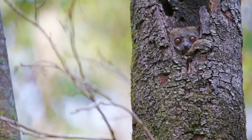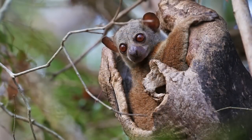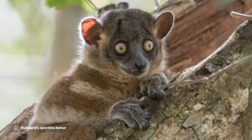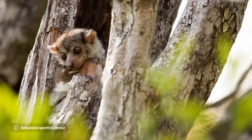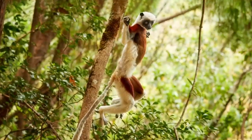So far we have covered all but one family of lemur, and thankfully at least one of its species is found in the park. The Milne-Edwards sportive lemur is one of 26 species of sportive lemur, all found in a single genus. Like mouse lemurs, they are nocturnal and arboreal and hide in the hollows of trees during the day, when our final species of sifaka is most active.